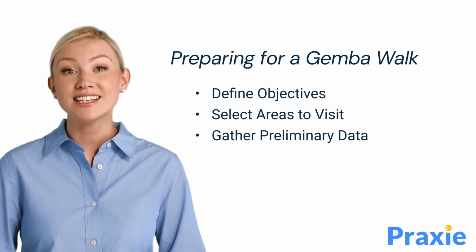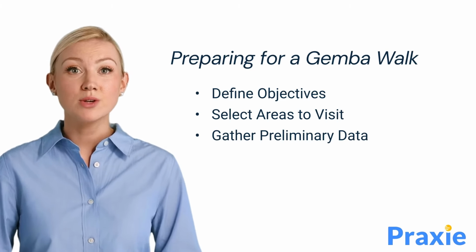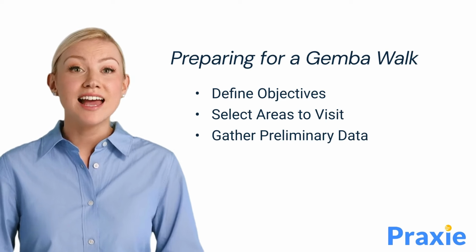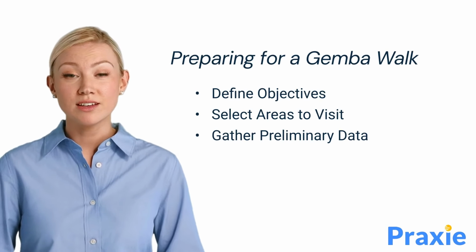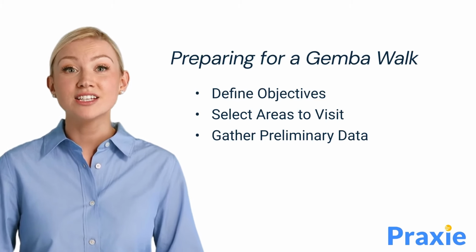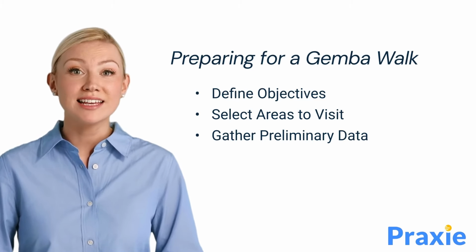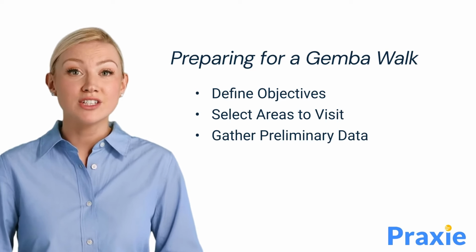Preparation is key to a successful Gemba walk. Start by defining clear objectives. What do you hope to learn or achieve? Next, select the specific areas or processes you want to observe. This helps focus the walk and ensures that time is used efficiently. It's also beneficial to gather preliminary data, such as production metrics or recent issues, to provide context during the walk.